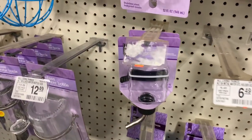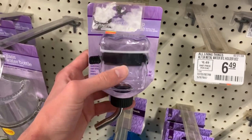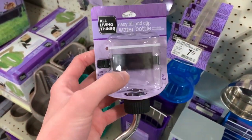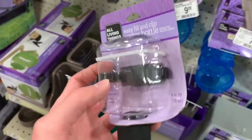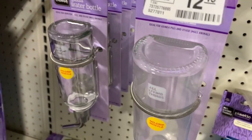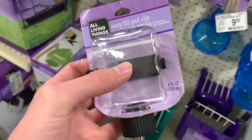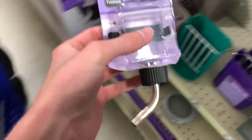Boom. We're over here at the water bottles and we're gonna go with this one because the hamster is gonna be tiny. We don't need that much water at one time. And we're using an aquarium, so like these little clip-on ones wouldn't work. This one is a stick-on, like this bracket has sticky stuff on the back of it so it can just stick onto the tank. So that's what we're going with.